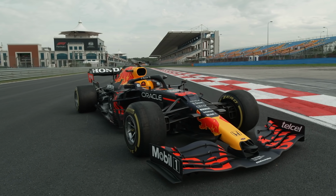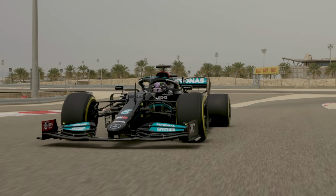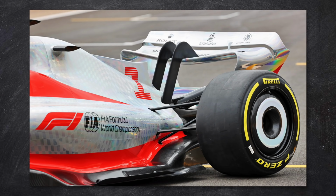overtaking. But the one thing that isn't changing is the engine. The rules are the same, but the teams are allowed to upgrade it once before things are frozen. So I fully expect Red Bull to counter that rocket engine of Mercedes. And there is more on that rear wing, which we covered in a previous video here, so go and check that out.